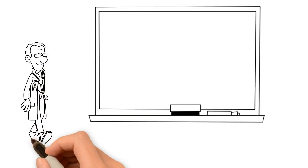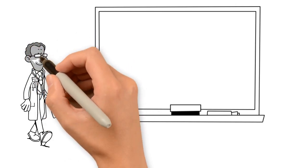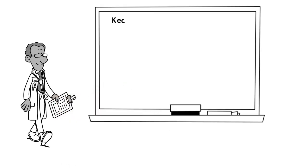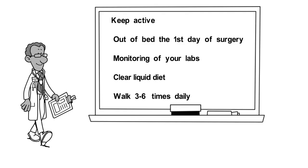Activity is the main component in preventing pneumonia and blood clots. Our goal is to get you up and moving as soon as possible. For this reason, you will be getting out of bed to a chair the day of surgery, or at the very least, dangling your legs at the bedside. Each morning, you will have your blood drawn so the doctors can monitor your lab values. The day of surgery, you will begin a clear liquid diet.